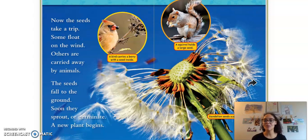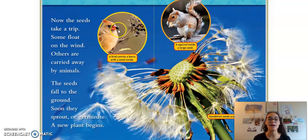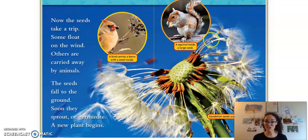So we talked a little bit about how plants can move from one place to the other yesterday and plants can't sit still. So let's look at what they're showing us here. The caption on this picture says, a bird carries a berry with a seed inside. So we know that seeds can move if a bird puts it in their mouth and takes it from one place to another. This picture says a squirrel holds a large seed.